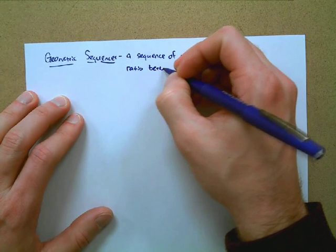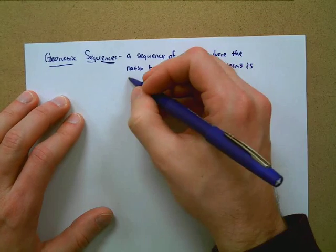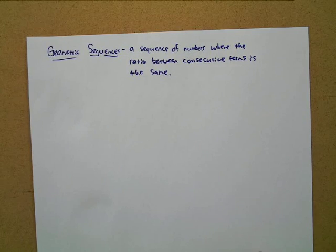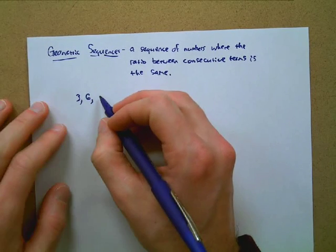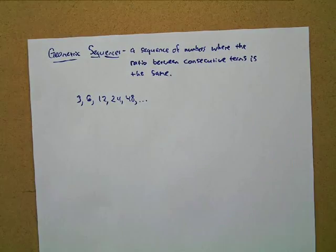Sequence of numbers where the ratio between consecutive terms is the same. So for example, let's say I've got 3, 6, 12, 24, 48, and so on. The ratio here between consecutive terms: you take the second term and put it over the first. So 6 divided by 3 is 2. 12 divided by 6 is 2. 24 divided by 12 is 2. 48 divided by 24 is 2. So this is called the common ratio.